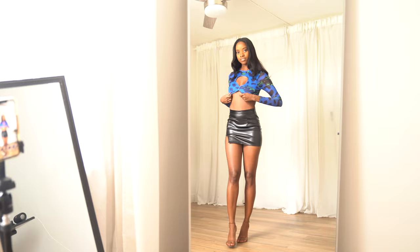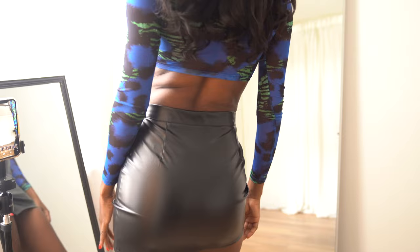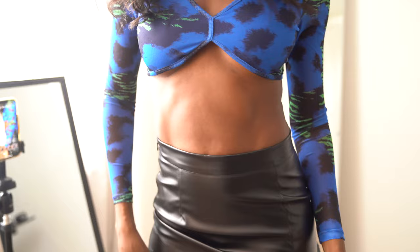This skirt for me is an 8 out of 10. I'm a harsh judge. 8 out of 10. It's not perfect. I wish the material was a little bit better quality, but for the price, not bad at all.